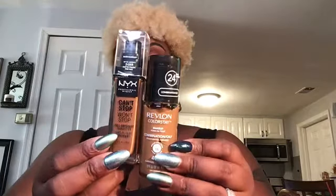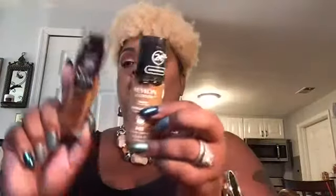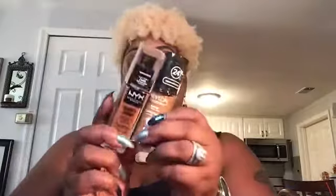Okay, and then I've also been loving these. I've been mixing these too this month. This is the NYX Can't Stop Won't Stop in the color Warm Mahogany, and I mix it with my Revlon ColorStay in 400 Caramel. So I usually like 2 pumps of this, 1 pump of this. The finish is great, but this one is a tad warm, and this one is my yellow undertones. It balances it out. It's perfect. As you can see, I use it and love it, and they last, and it's beautiful.